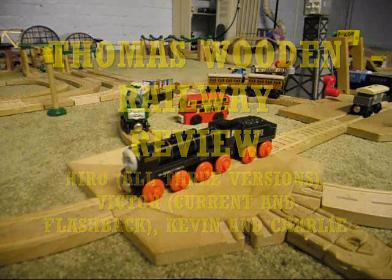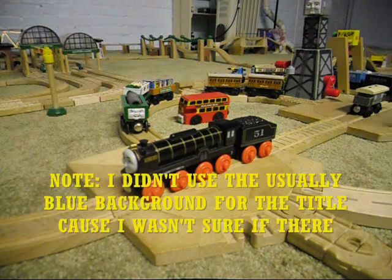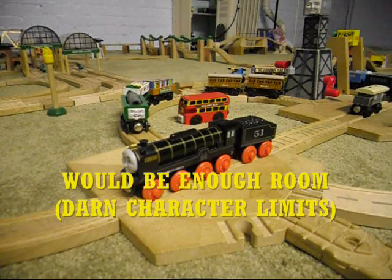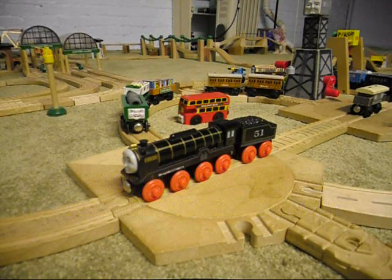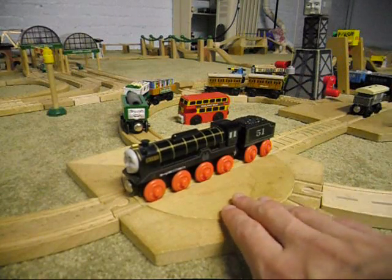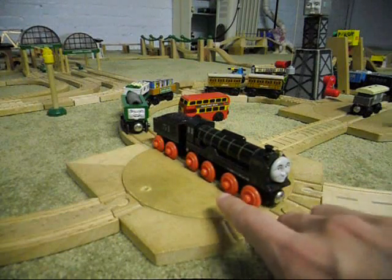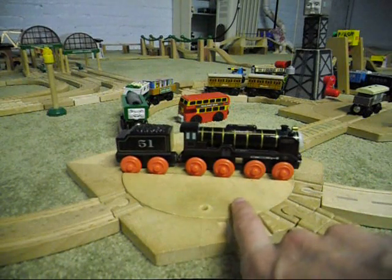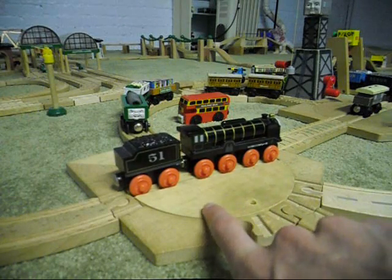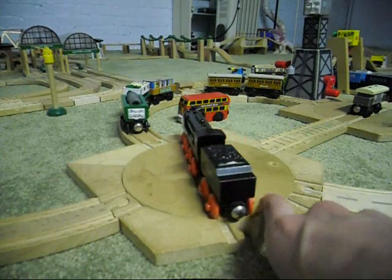In this review, I am going to go over all three versions of Hiro, both versions of Victor, Charlie, and Kevin. Now, first of all, this is Hiro, the original Hiro. Well, not really the original, but it's Hiro as good as new. What he looked like before he came onto Sodor, and what he looked like before he broke down, and what he looked like after he was repaired.